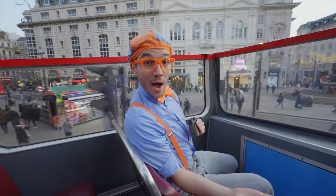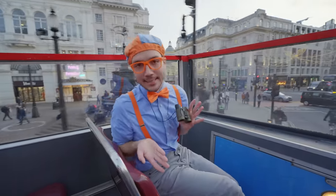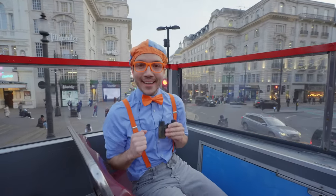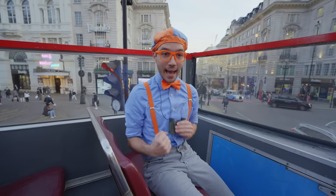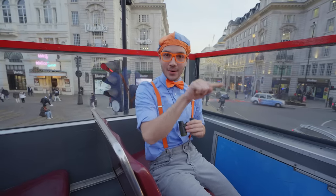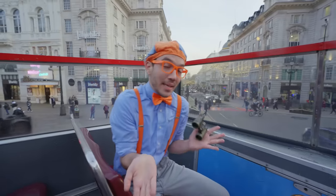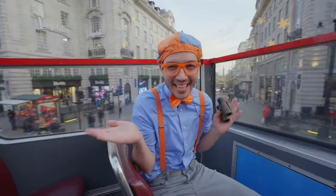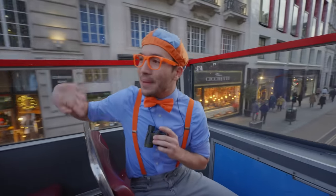Whoa, look at where we are. Piccadilly Circus. Yeah, but this isn't a circus. No, there's no animals or clowns here. No, it's called Piccadilly Circus because it's a roundabout. Yeah, that means it's a big circle. Big circle to drive around. So they call it Piccadilly Circus. Circus, circle. Whoa. Bye-bye, Piccadilly Circus.